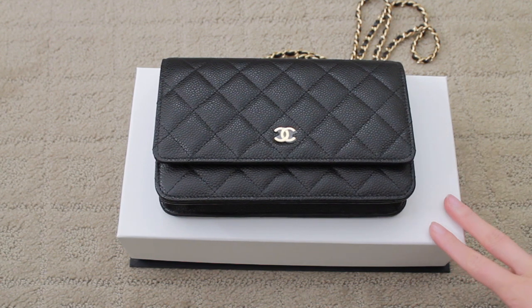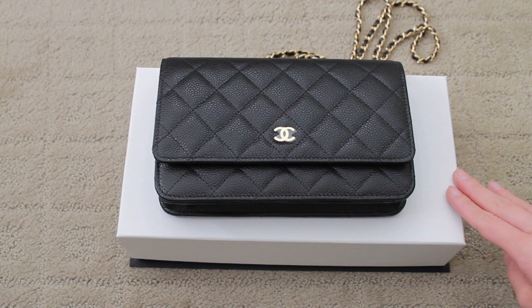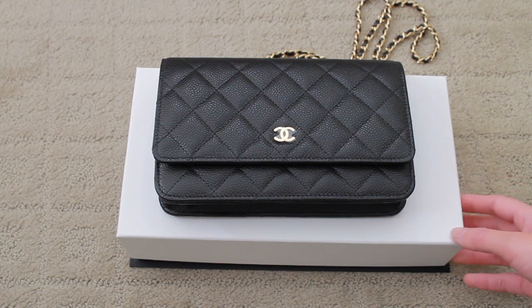Now you're going to be asking yourself, okay, Chanel is a French brand. They're going to have so many Chanel stores in Paris. Which one should I go to? First of all, I would say I would not go to the ones that are in department stores. So think of Galeries Lafayette, super popular there, but stock is low and it's not that great of an experience.